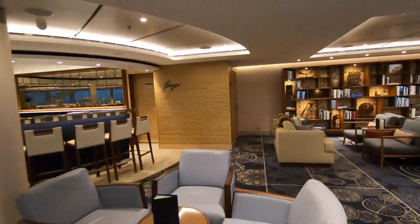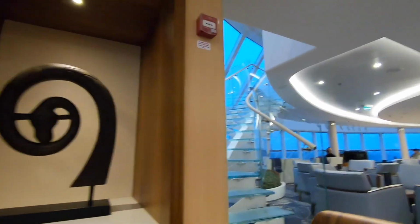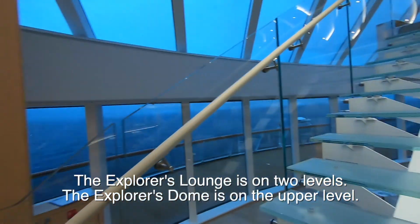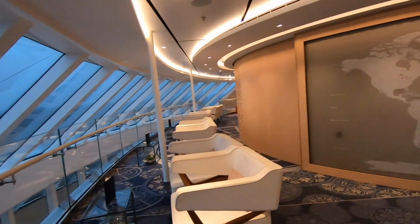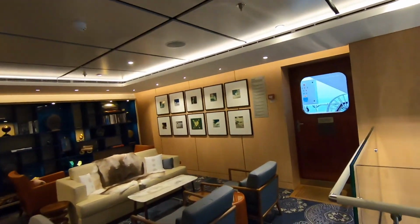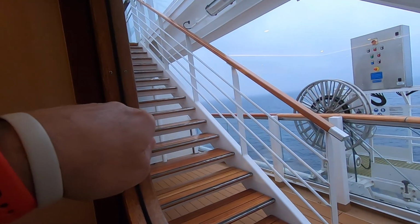So this is the Explorer's Lounge, by the way. That's moss, I guess. I have a library of books here. Let's go up those stairs. Up these stairs would be the Explorer's Dome. And that's like a little planetarium with seats that are all reclined, leaning back. Now, we're not going to be able to get in there this morning because they put doors across it. We could go outside here, but you can only go that far because that's somebody's cabin, their balcony. But you can go upstairs here, but we'll go a different way.